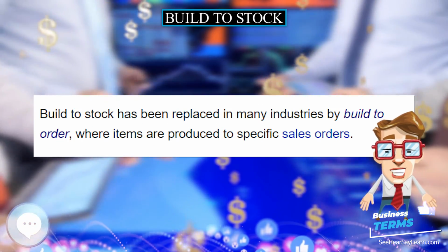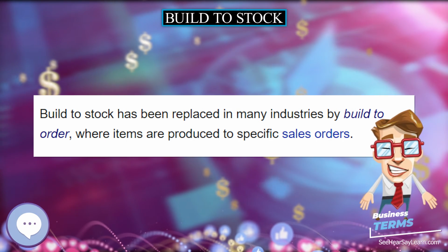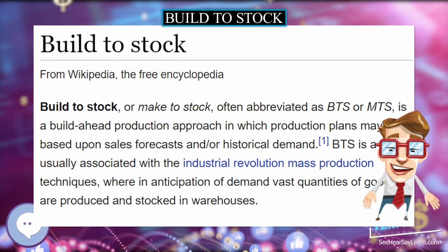Build-to-stock has been replaced in many industries by build-to-order, where items are produced to specific sales orders.